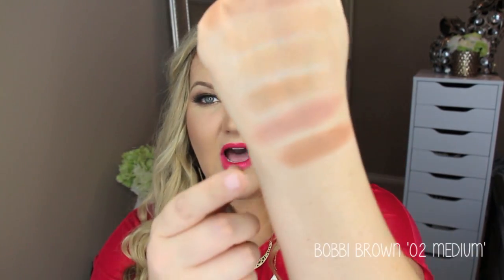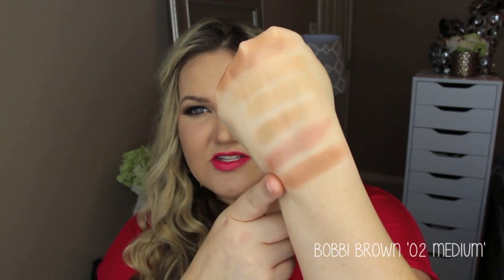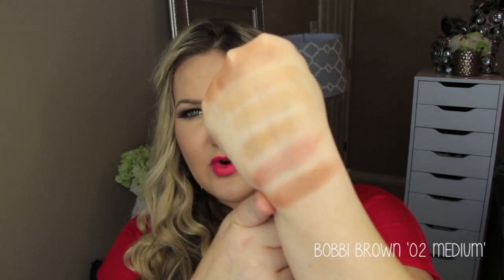It's matte. But I really enjoy this one, and as you can see, it's darker than the rest, and it does have a lot more red in it than the rest of these do. So this is a great one if you have a deeper skin tone, but also if you're looking for a bronzer that has a little bit more red or warmth in it. And again, those look really natural, especially when you're using them to bronze up and warm up your complexion.